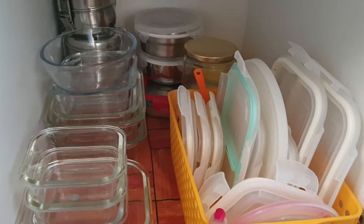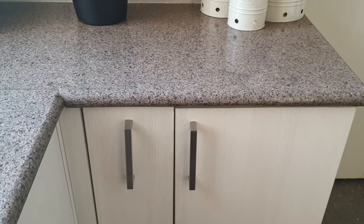Now right here is all my glassware where I do all meal prep and store them. Again, all the lids are stored in the basket.